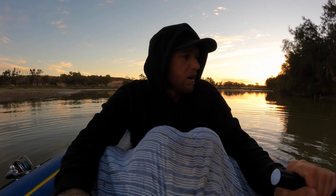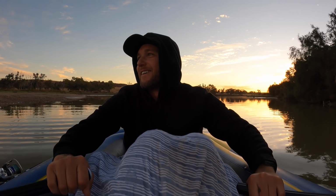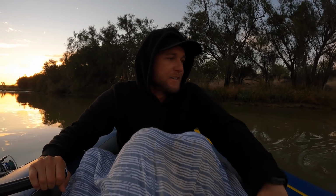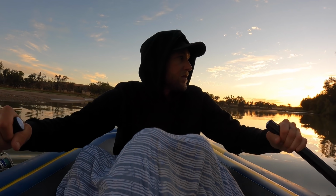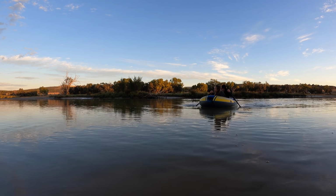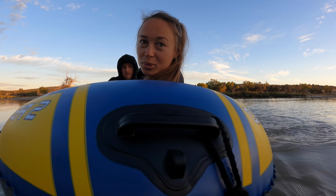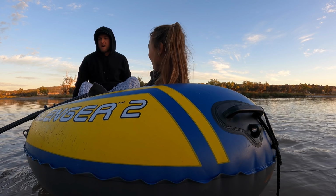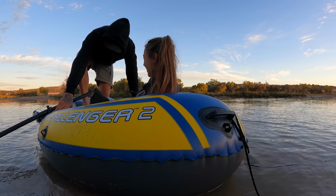Here we go. Row, row, row your boat gently down the stream. I'm going crazy, though. We actually drifted pretty far. Excited to stretch my legs. Oh, I'm like a stiff old man. This is going to be interesting getting out of this thing. Oh, I've got fishing line everywhere.